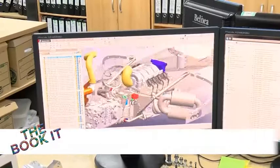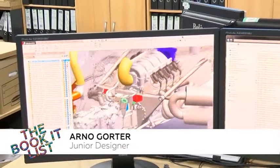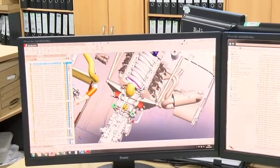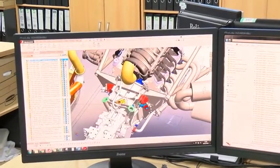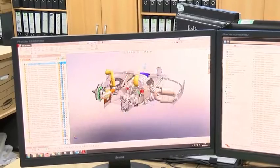So this is the design office where a whole team is putting together every little nut and bolt of the Ginetta racing cars. And I'm here with Arno, who's designing something for a very new car. Arno, what have we got here? This is the assembly of our new G57 racing car. It's just been launched at the Autosport show last month. Here we can see the LS3 engine, the bell housing assembly and the gearbox, and how the wheel attaches to this assembly.